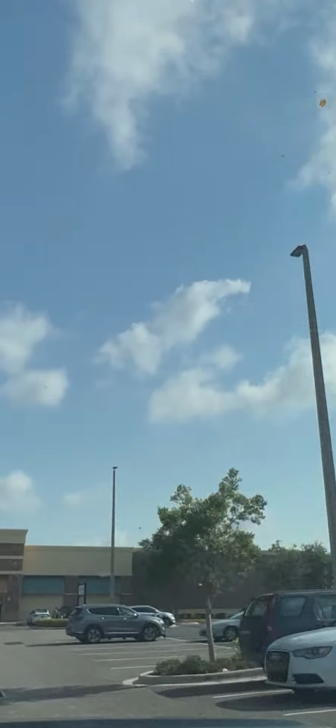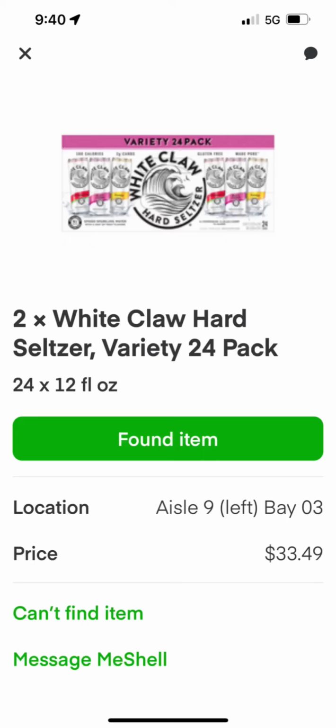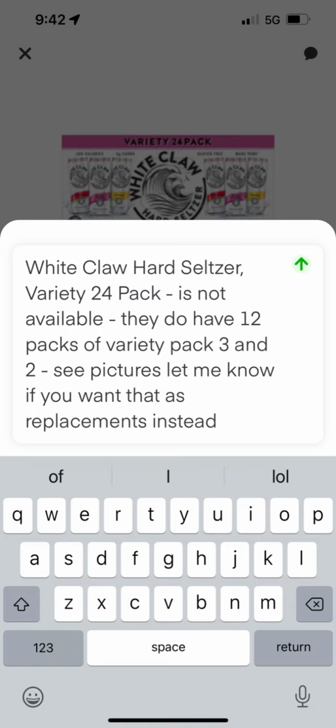Arriving at the store where I will shop for the item. I found the item, but it was only available in 12 packs, not 24. So I had to message the customer.